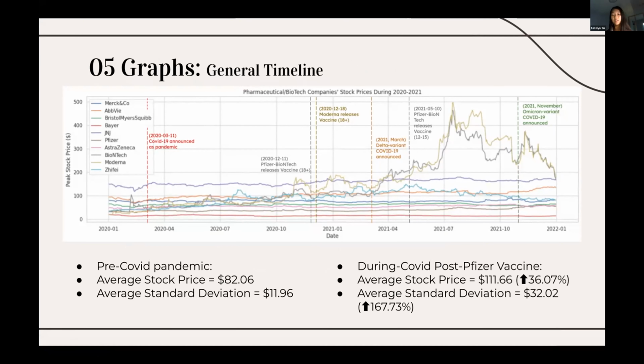The introduction of both the Delta and Omicron variants seemed to significantly raise the stock value of both BioNTech and Moderna. Further, it seemed that the introduction of Pfizer's BioNTech vaccines for ages 12 to 15 had a greater effect on prices compared to vaccines for adults.